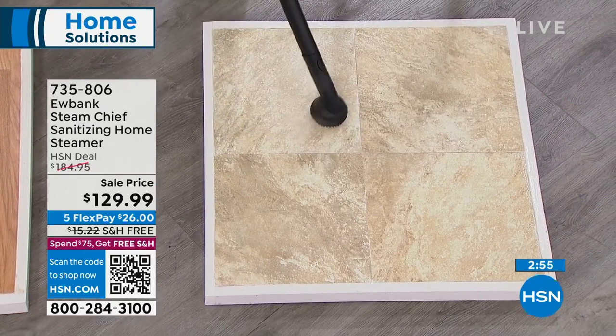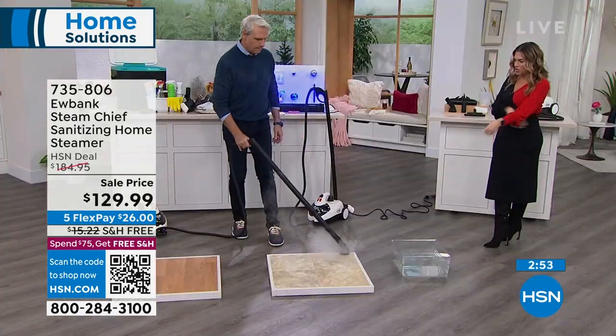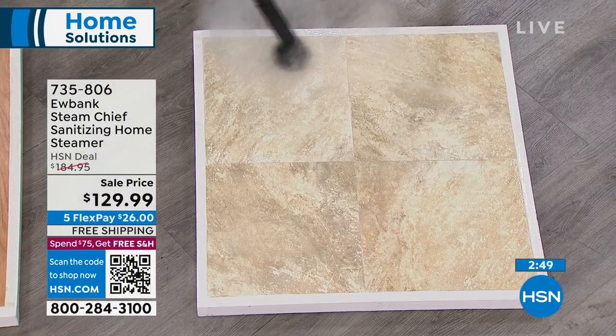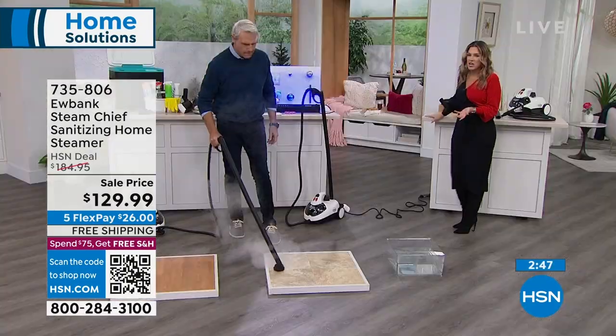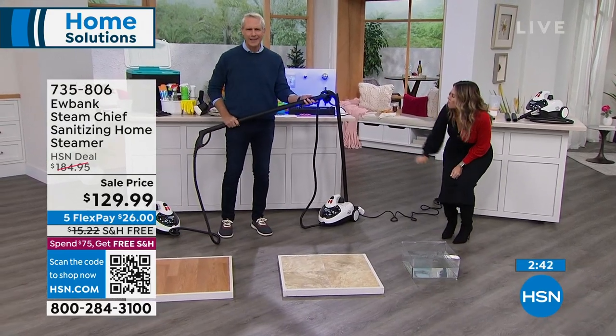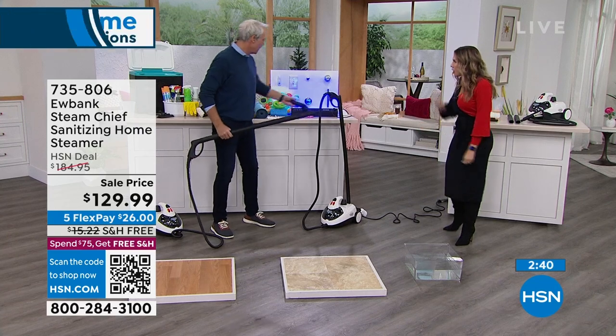And when we were talking about the idea of, like I said, this is kind of like an electric toothbrush. The fact of the matter is we don't manually brush our teeth anymore. Why should getting on the floor and trying to scrub be any different?